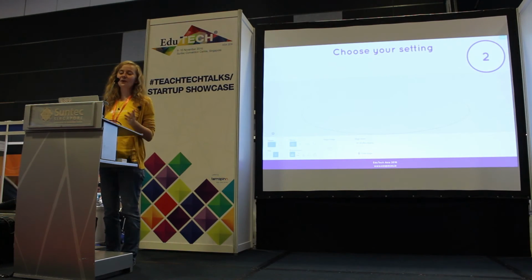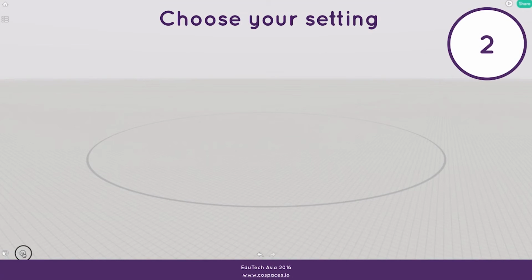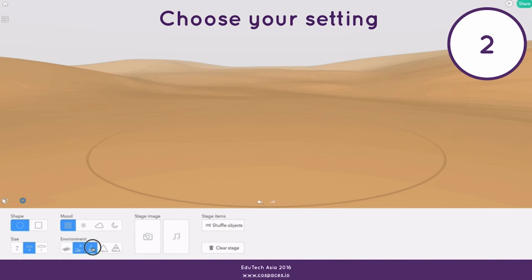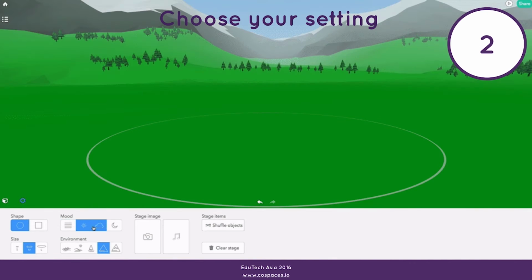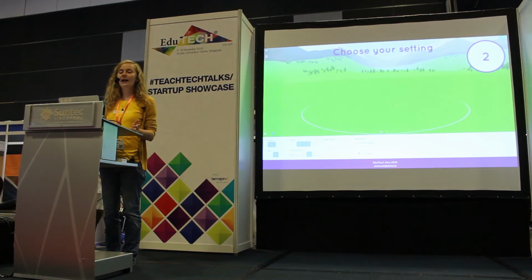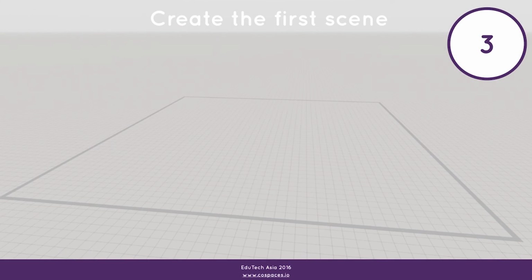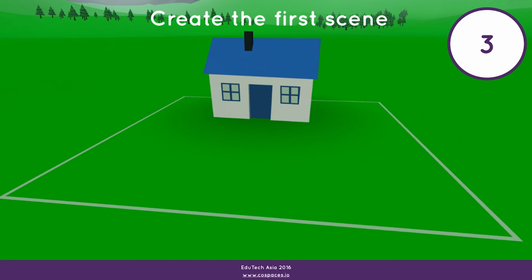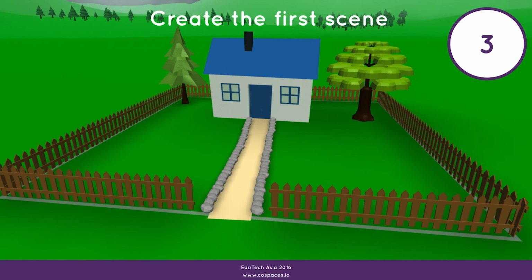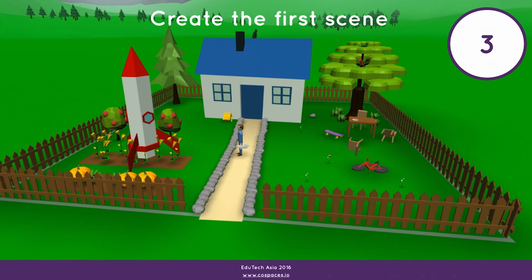Okay, so the first thing you would do when starting your scene is choosing the setting. So this is pretty easy. You just decide what the background, what the environment of my first scene should look like. And after you've done that, you can really start building the scene by putting objects, and with these objects creating a whole environment. Putting the objects just works via drag and drop, and then you can adapt them.